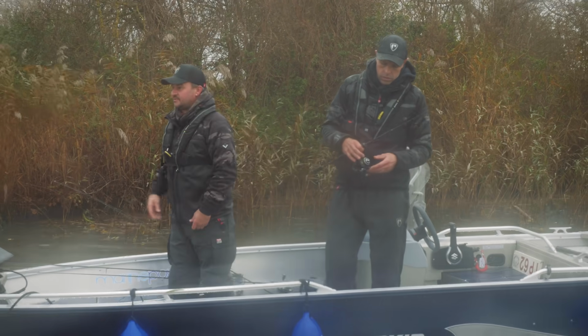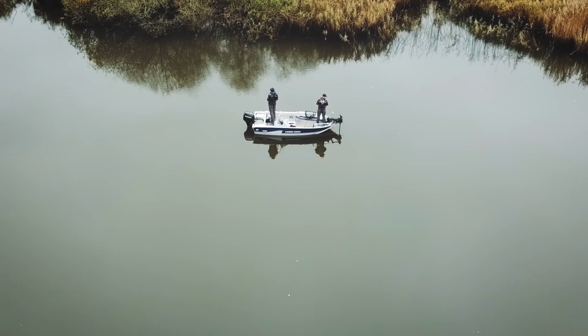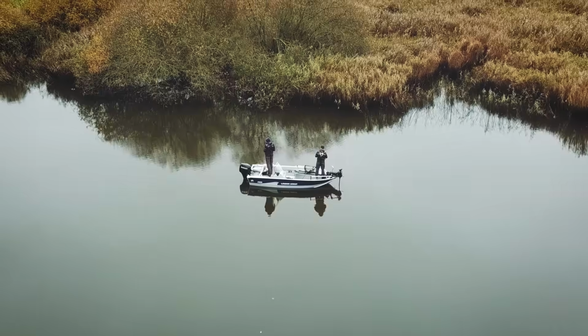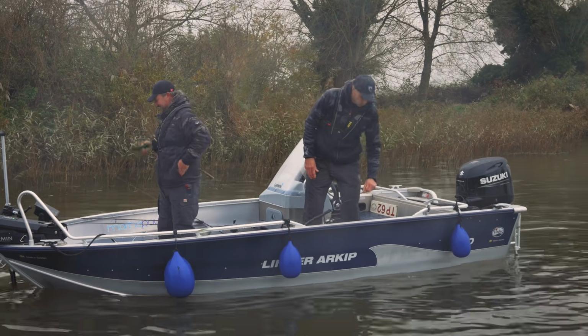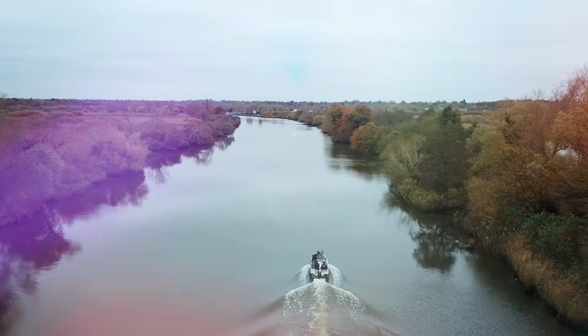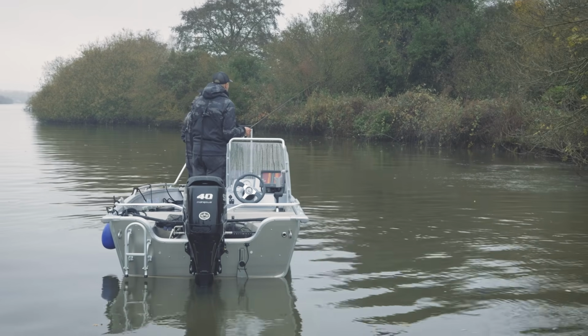I think what we'll do is probably just mooch up the river a little bit. There's quite a nice overhanging tree. Beautiful. We'll just start having a few casts, see if we don't lose too many jigs, and go from there. Done it now. I'm going to chuck it straight up the bush, you know. I'm going safe to start with.